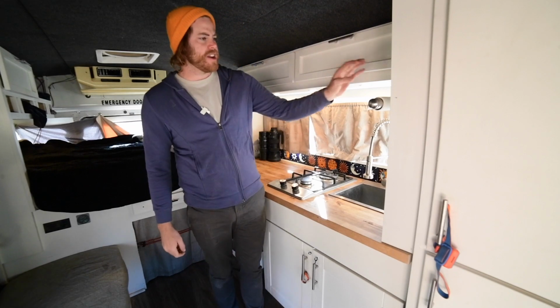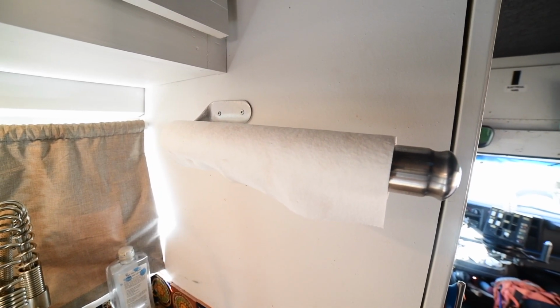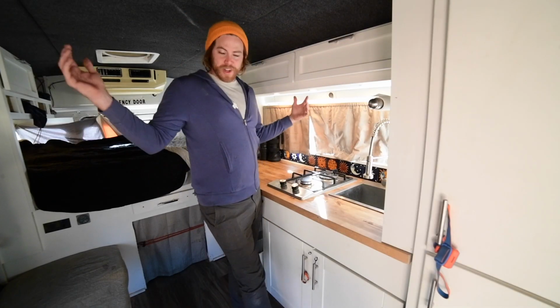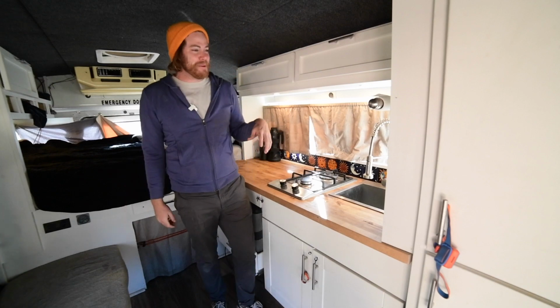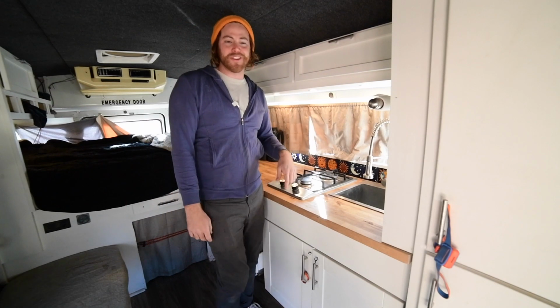It's great. So right here I've got a paper towel holder. It's great because you can just rip paper towels right off and it's very accessible. The only problem with it is sometimes when I had the windows rolled down while I'm driving, the paper towels will just start flying, unroll and fly all over the vehicle. But you know, you make do. I'll take a rubber band, pop it around it so it doesn't do that.